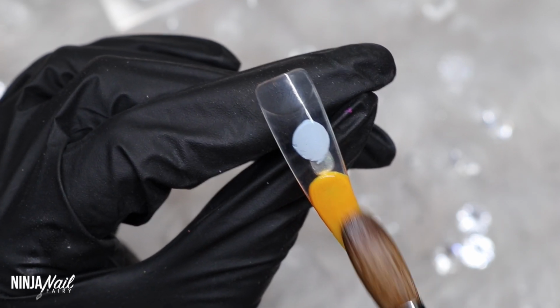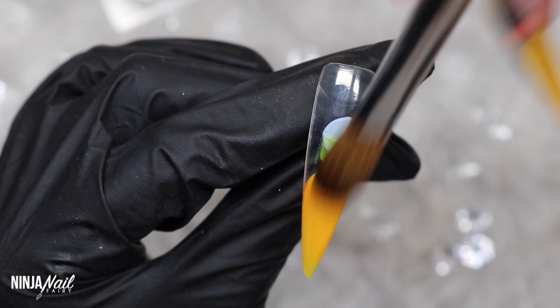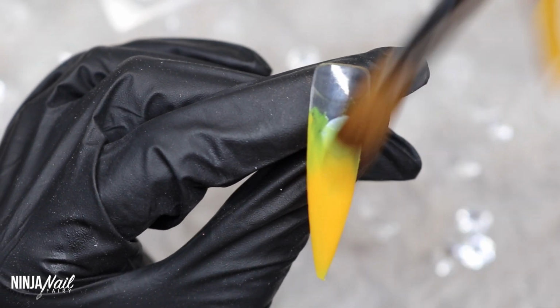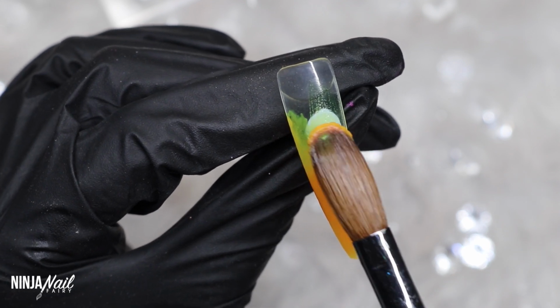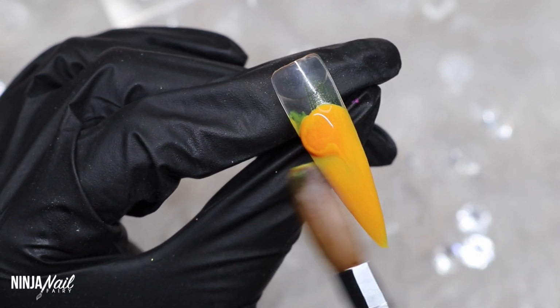You do have to work slightly differently just to make sure that all of the pigments are completely blended on the nail, so work a little bit wetter with longer strokes. But honestly, it's absolutely gorgeous.